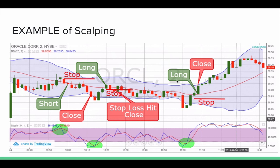And then later on in the day, you see this upward trend coming back in, you see volumes kicking back in, and you're looking at all your indicators, you see it's good, you buy back in and you go long for another quick pump, and then you close out.